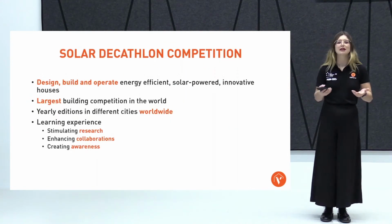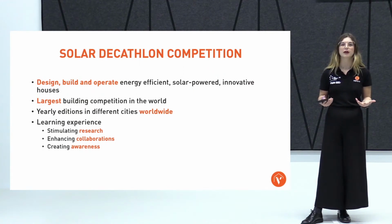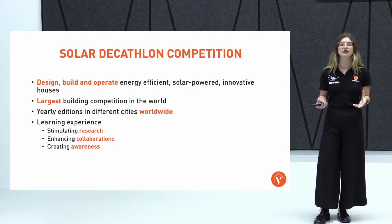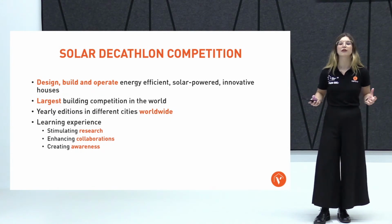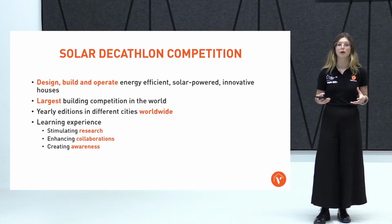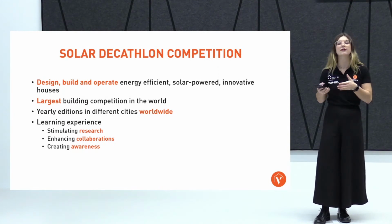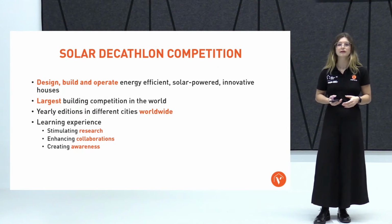But what is this Solar Decathlon competition that we've been putting so much effort into? The Solar Decathlon is an international competition that challenges university teams from all over the world to design, build, and operate energy-efficient, innovative, solar-powered houses. It is the largest building competition in the world, and it takes place every year in a different city, in a different continent of the world.